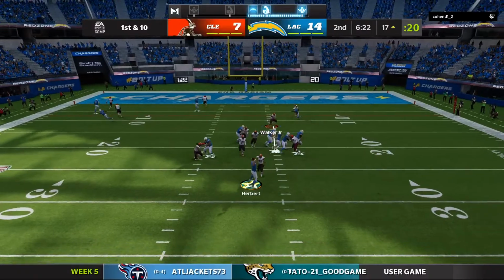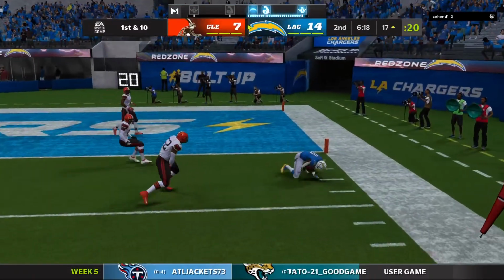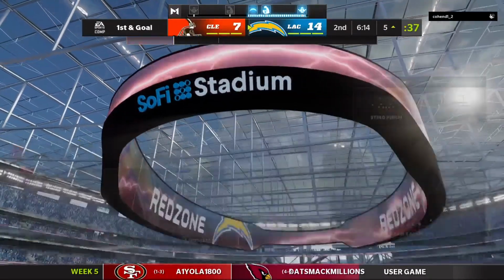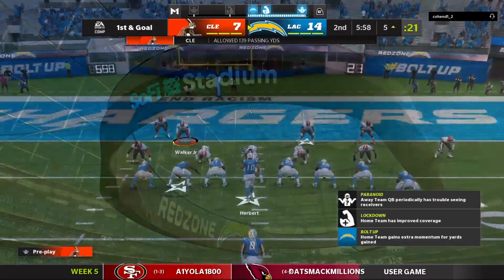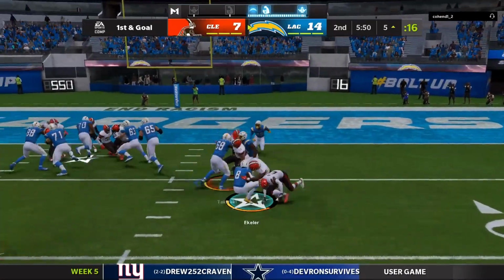Back to throw here, Herbert. On the screen, this is Eckler. And able to get him down, but he does reach the 5. And remember, this drive started off following the turnover. And they've taken no time working their way down the short field. A nice connection there, and now they're looking at a 1st and goal.